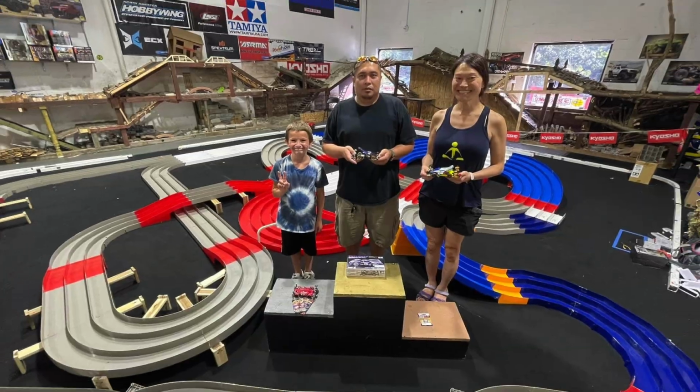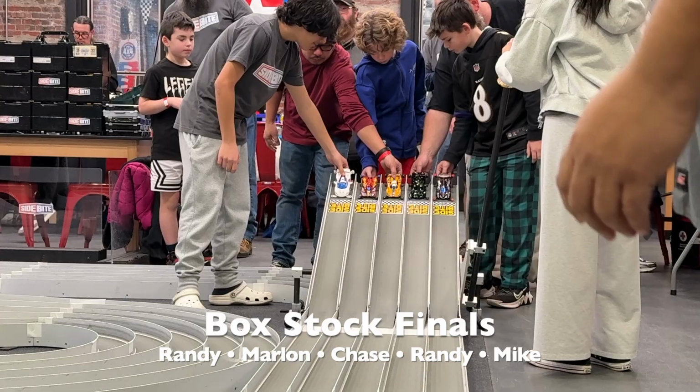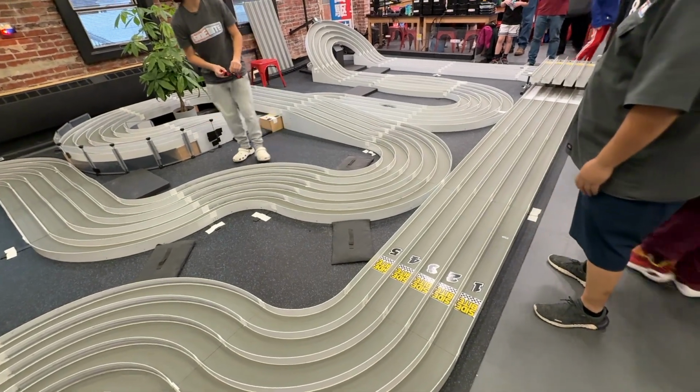Racist won silver place in the Liberty Cup Winter Cup Open Class races. On your marks, get set, go. Good drop. Track is clear. Tough break from Mike early on.